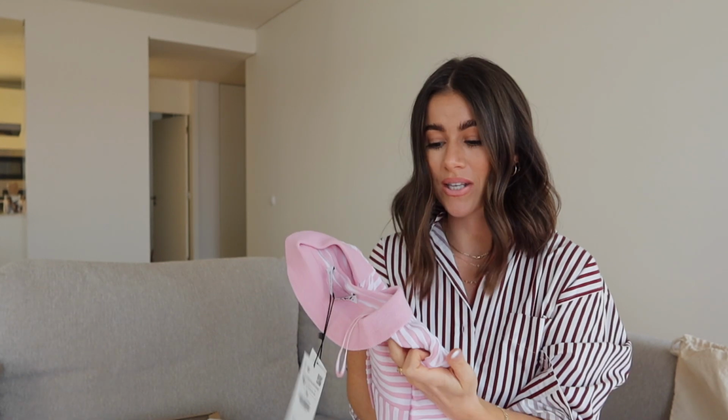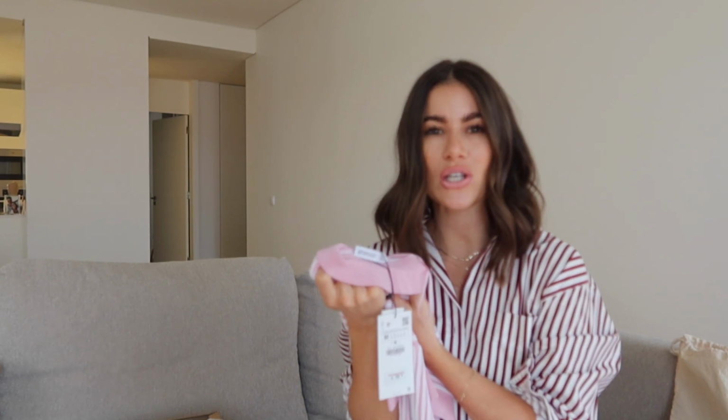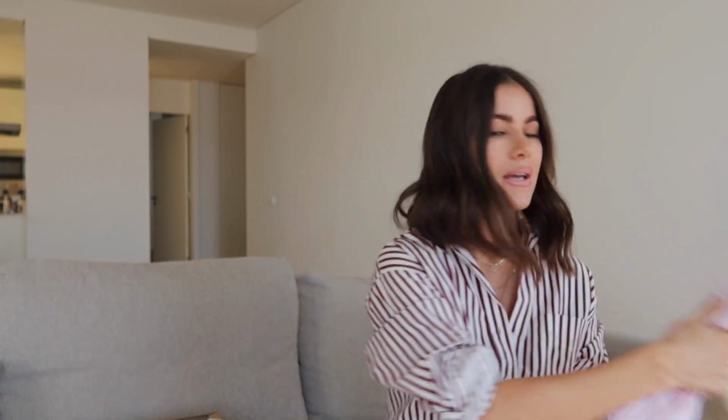I am obsessed with polo tops at the moment. I just think you can wear them casually and smart. You could dress them with heels. You can wear them even with flip-flops. I just love them. And I love actually shopping for polos in the men's section. My tip of the day.